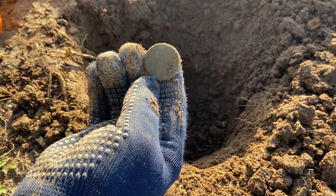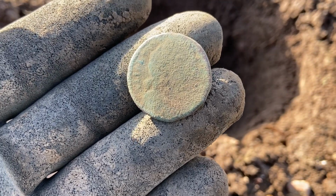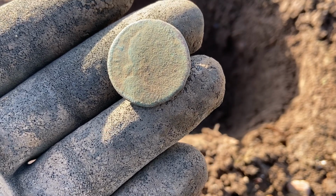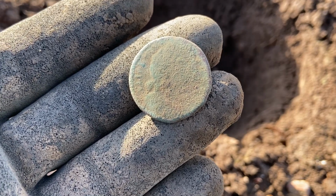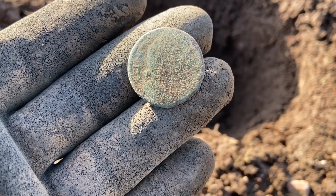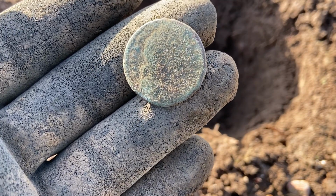So let's have a look. There we are. It's obviously someone facing right. You can see the ponytail on the back of his head there. So I'm going to guess William III. A little halfpenny, and that was deep. So yeah, I'm very, very happy with that. That's the oldest coin by a mile that we found so far. So excellent. We may have walked onto a little bit more history. Excellent. Right, see you in a bit.